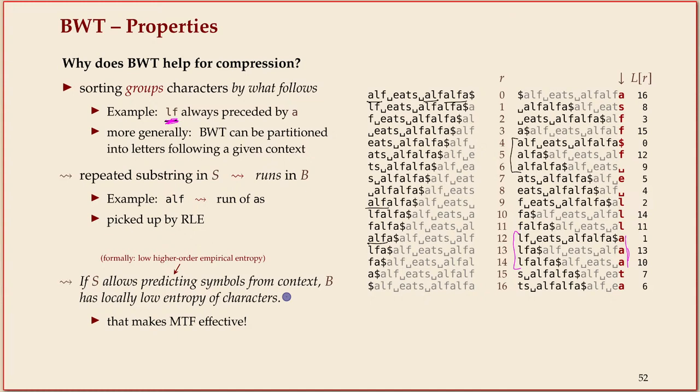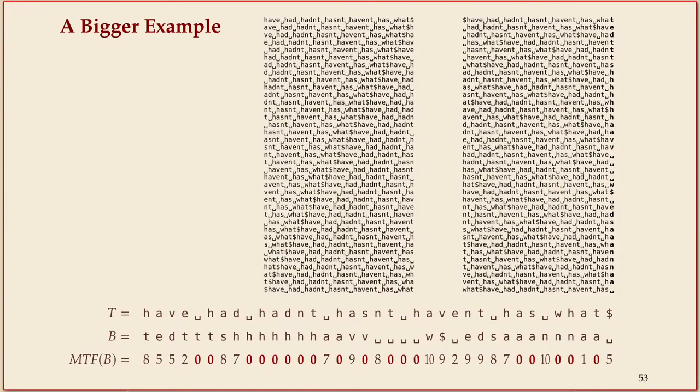Okay, let's make this a bit more concrete in a bigger example. I hope it's still readable. So that's the text. It's not a super useful text, but I tried to find an example that's not tiny, but also still has lots of repeated parts, so that something interesting happens. If you compute the Burrows-Wheeler transform, then that's this. And if you apply the move to front rule to the BWT, that's the result.